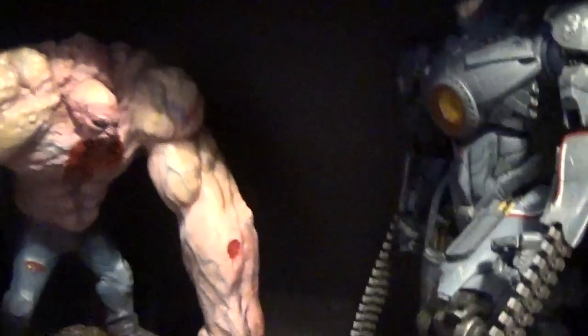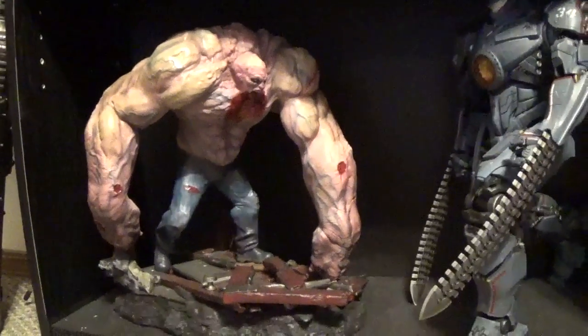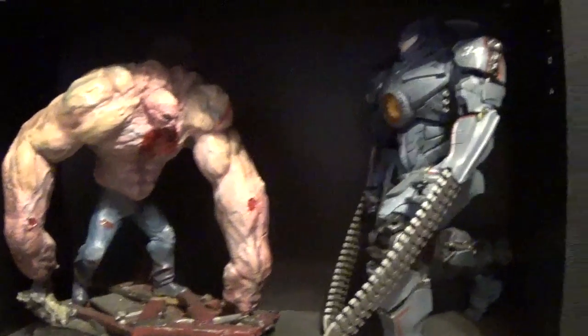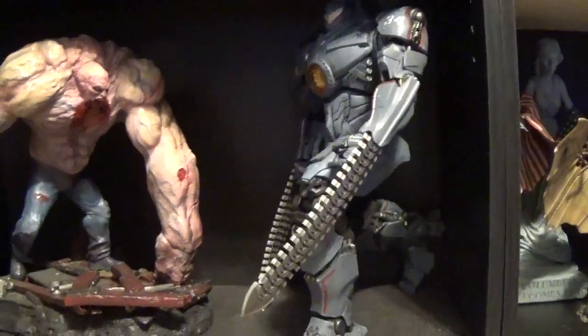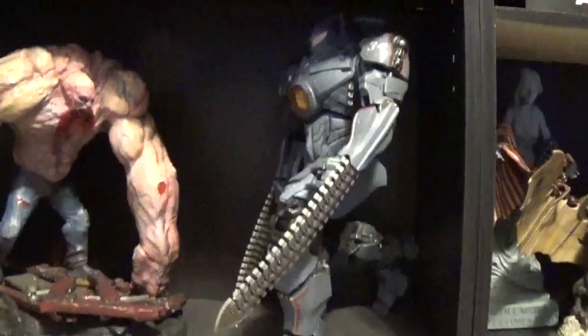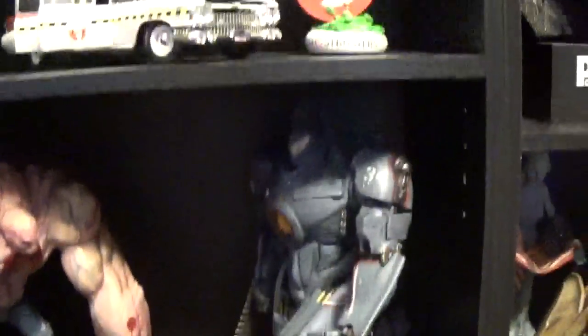On the bottom shelf is an amazing statue of the tank from Left 4 Dead. And sorry, but I forgot what this guy's called. But he's obviously from Pacific Rim. If you haven't had the opportunity to watch that movie, I suggest that you see it.